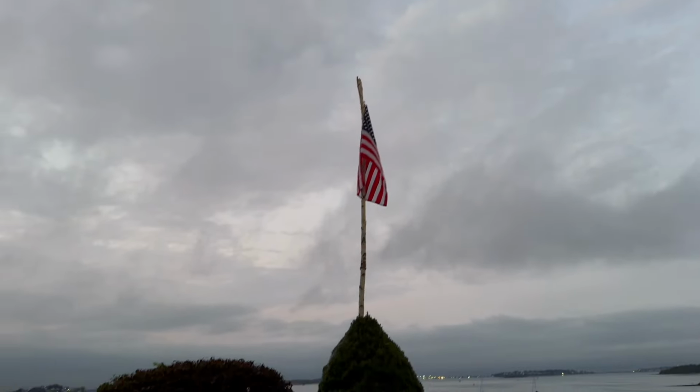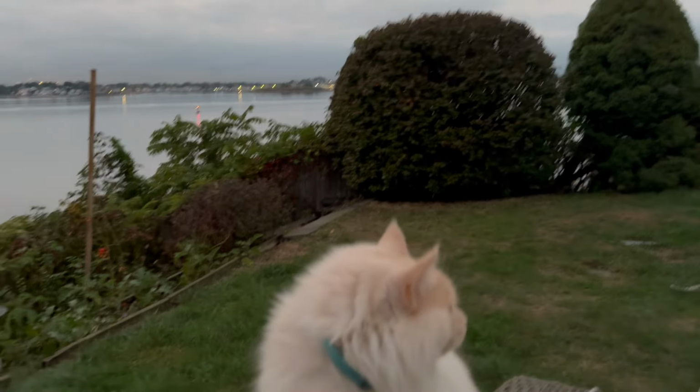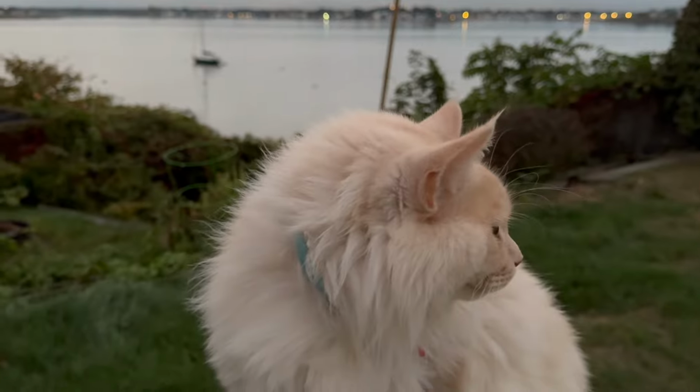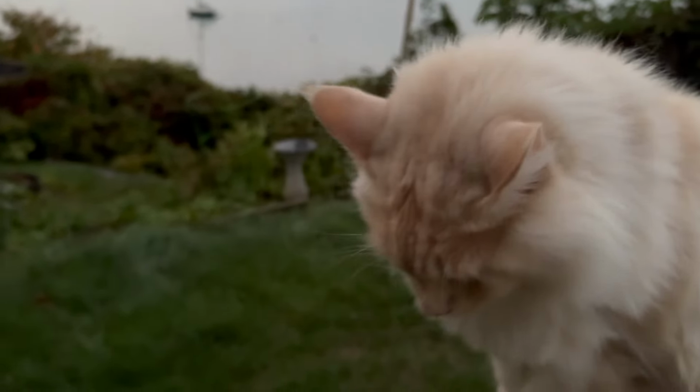And it's totally cloudy again. Our new flag from today barely moving. And our 4-year-old Maine Coon cat, Steve, turning his head in every direction except for into the camera.